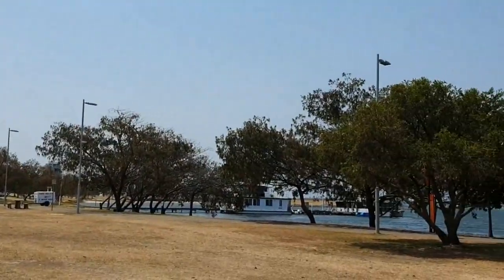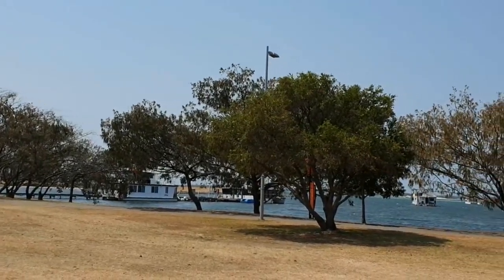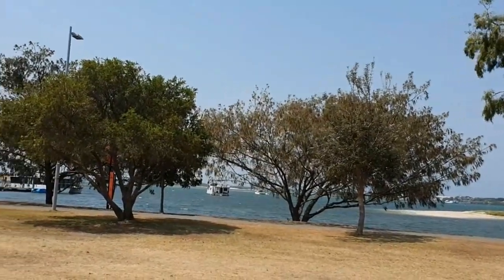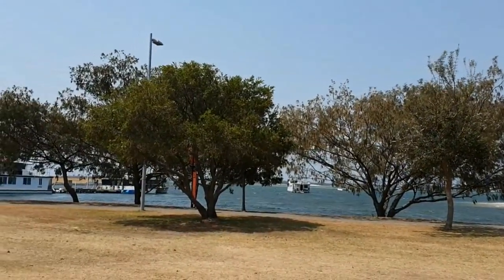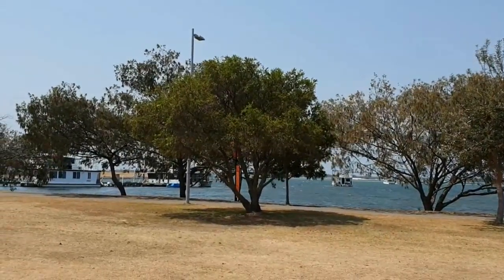And you've got some houseboats, charter boats out there too, where you can do your little day trips out onto the Broadwater. Probably not on a day like this. It's quite choppy today, but on a calm day, it would be absolutely sensational to go out on one of those boats, I imagine.